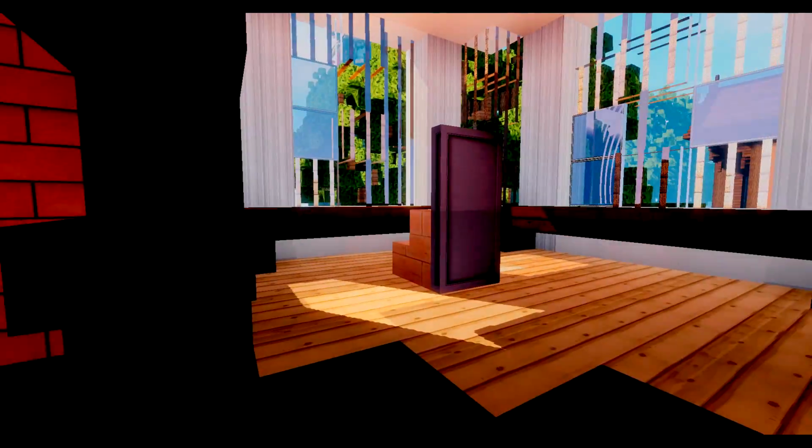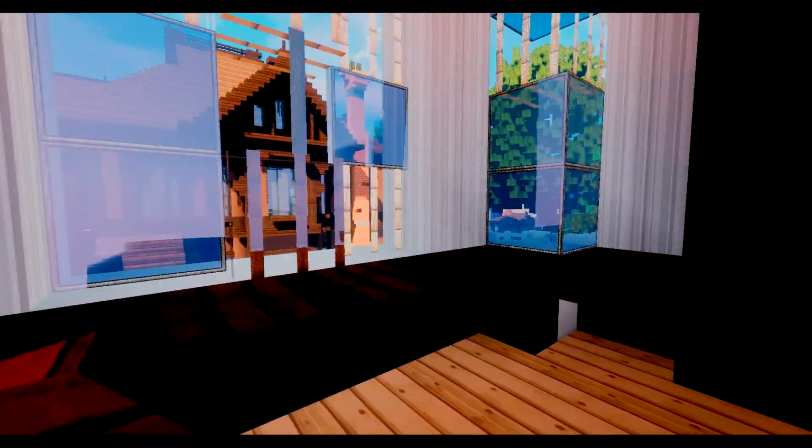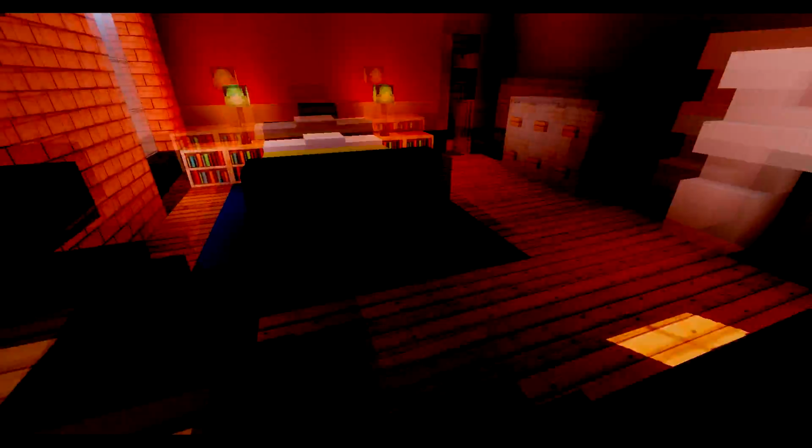Now I did not mention this yet. I'm not sure, but as you can see, there's some wacky stuff going on here. This was stained glass until Builds changed the texture, so now it's more geared towards modern. These are custom textures that a lot of modern builders use, so I'm kind of out of luck there. But I might fix this in the future. It's not looking too swell. But that is basically that bedroom.